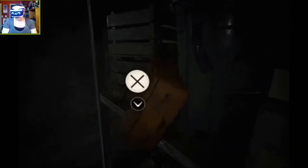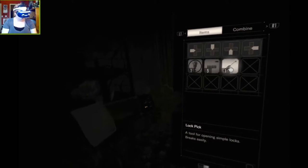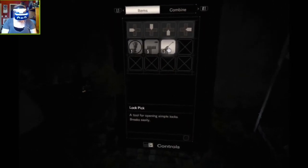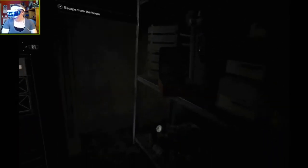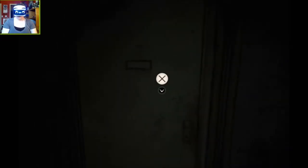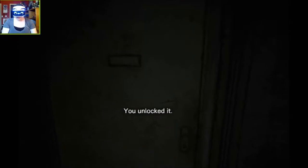Hello. It's a box. With a screwdriver? Whoa, hello there. That's a fancy watch. A tool for opening simple locks breaks easily. Oh, so maybe I can only use it once. Okay, I'm really scared to open this door, you guys. Do I have a... Oops. I don't have a flashlight either. They literally took everything. I'm scared to open this door, guys. Fuck me.